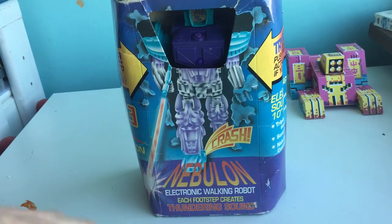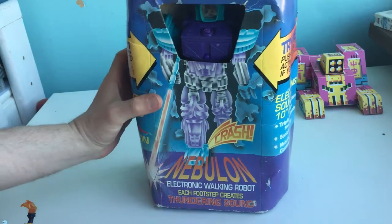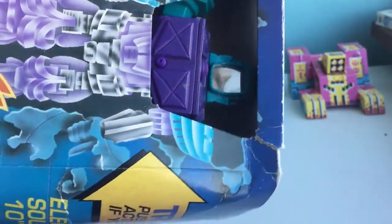So yeah, why did I get this? Well, I love a good package. The seller had two of these. One of them was out of the package and white with blue. I didn't like that combo. And this one is purple with teal or mint, which are the coolest colors ever.